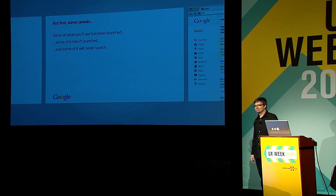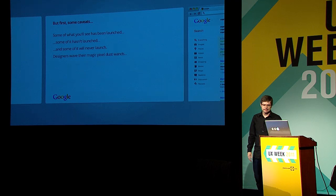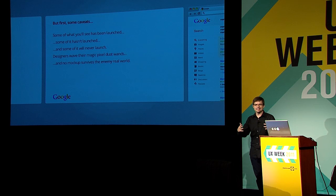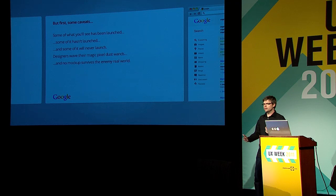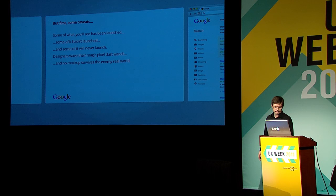And that's because designers have our magic pixel wands, and we make up things. Then, of course, the mock-up has to get implemented by teams of engineers and face the real world. So some of the things you see here will not launch. And in the process of launching these things, we hear user feedback, and we shift things around a little bit and evolve the designs. But you can kind of see what we're aiming at.